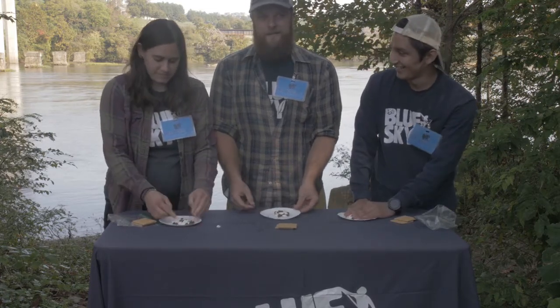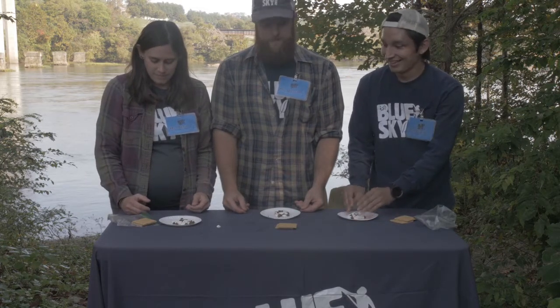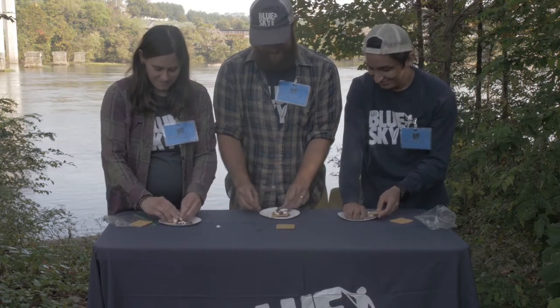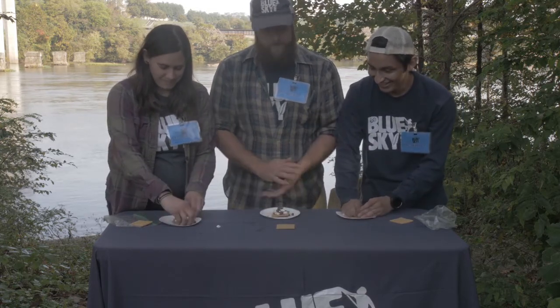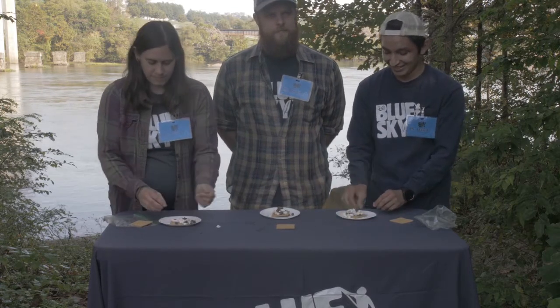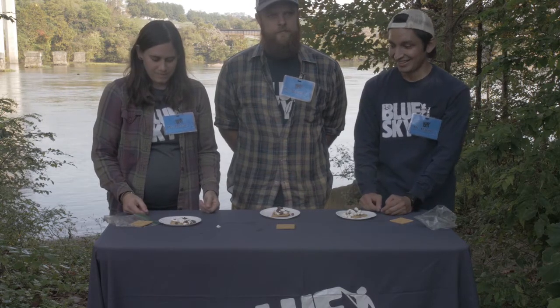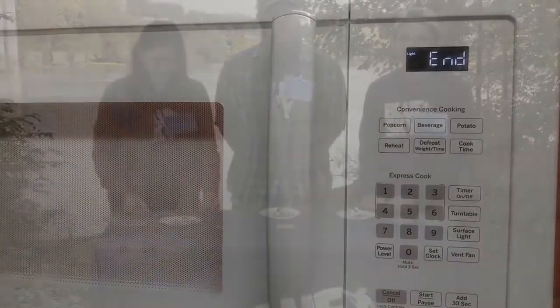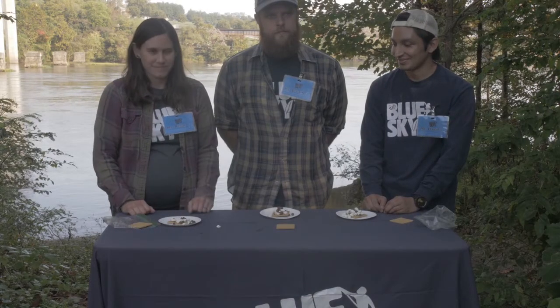Lastly, you will put your metamorphic rock onto a graham cracker square. And once it's on the square, we will use extreme heat by putting it into the microwave for 15 seconds. Now that it's melted and begins to cool, it will form the next rock in the rock cycle process.